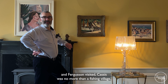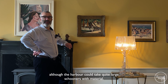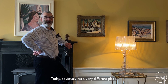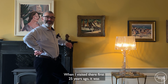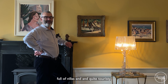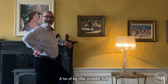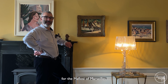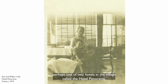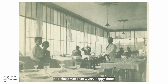When the Peploe family and Ferguson visited, Cassis was no more than a fishing village, although the harbour could take quite large schooners with material. Today, obviously, it's a very different place. When I visited there first 25 years ago, it was full of villas and quite touristy. A lot of big villas, probably built for the mafiosi of Marseille. When they went there, they stayed in a simple little hotel, perhaps one of 2 hotels in the village, called the Hotel Panorama, and these were very, very happy times.